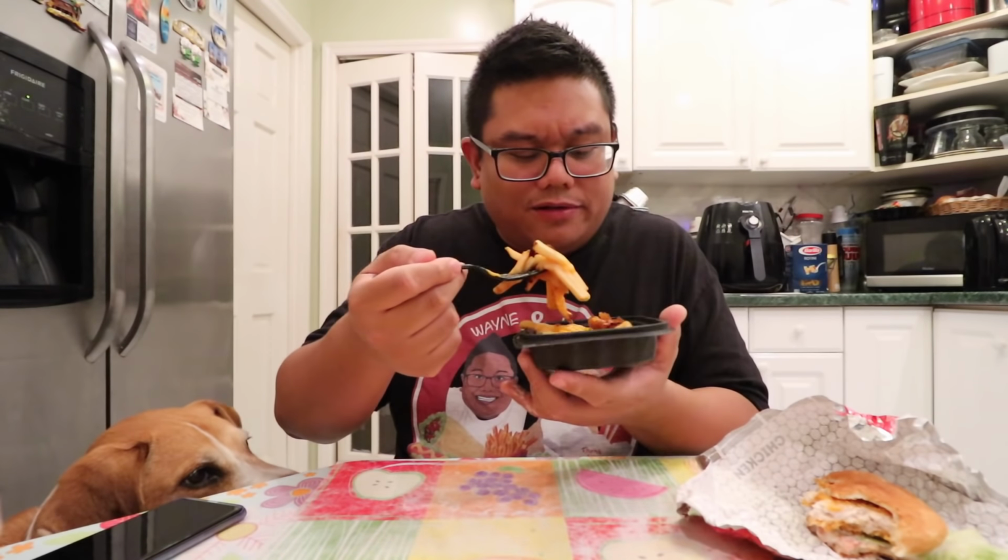I never had Baconator fries. This is good. Like, they use good bacon in this. It's not overly cooked. They put a good amount of bacon. It's not finely chopped like other places. This might be my new favorite bacon cheese fries. No napkins.